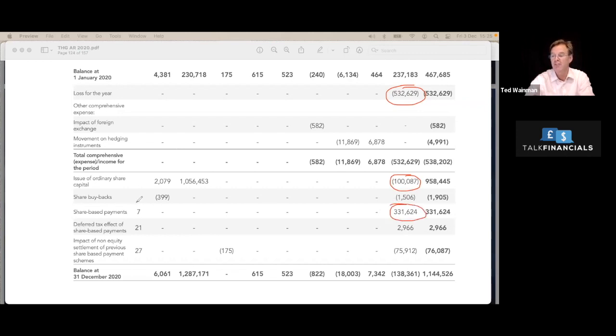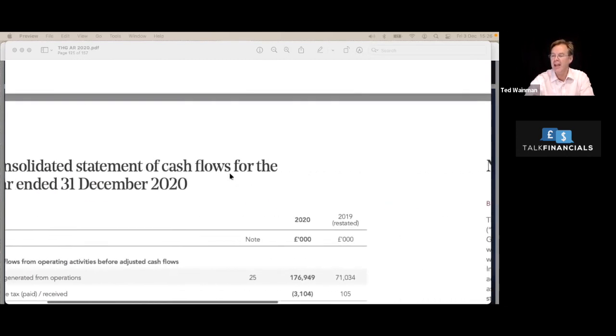I have to admit, I did look at note 7. I wasn't really any the wiser. It just looks like there's a little bit funny going on. So for me, they've made a loss of 500 million, yet they're showing a retained loss in the balance sheet of 138. The difference is mainly these share-based payments, whatever's going on there. So if there are any very clever technical accountants watching going, oh Ted, you should know the answer to that, please do enlighten me, because I haven't a clue what it is. That's just me being honest. So, movement in equity, okay, fine, let's go to the cash flow.